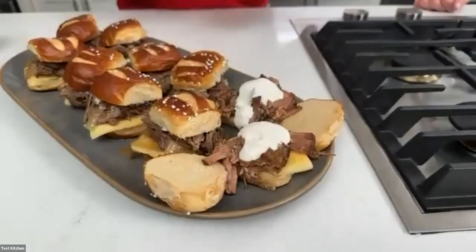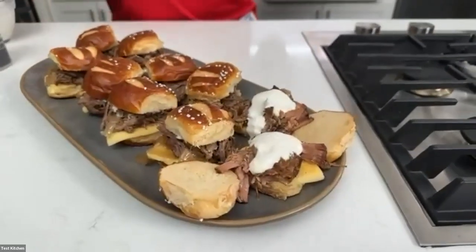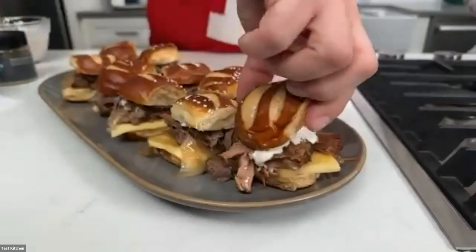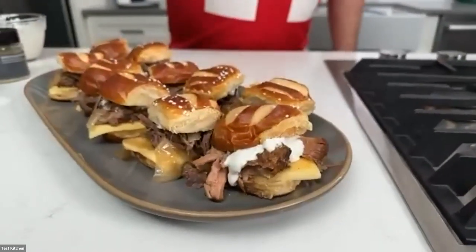I know my kids, they like the Havarti a lot. They like Swiss. Oh, absolutely. Okay, we're a Munster family. Munster, cheddar, really anything. Those look amazing.